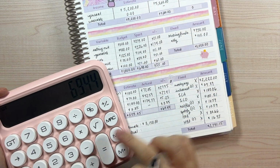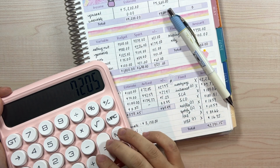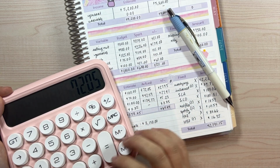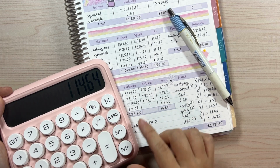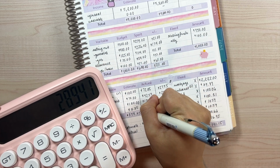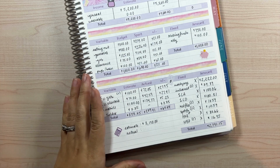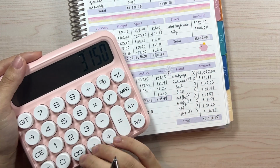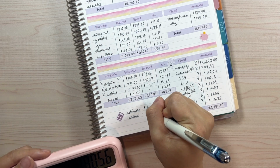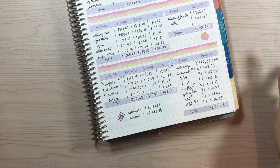So that looks good. But let's calculate what we spent in total. So 72.05 plus 42.59 plus 174.77 equals a total of $289.41. So that looks fantastic. That means what we used for bills total for the month was $3,080.56 was our total for bills.